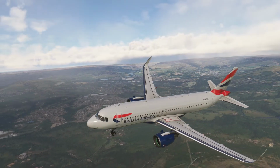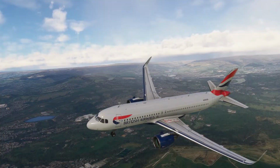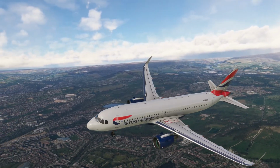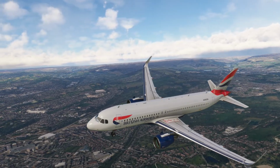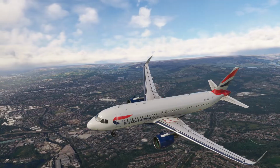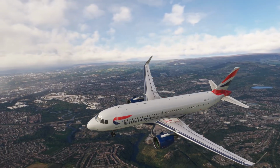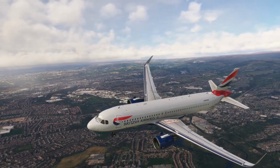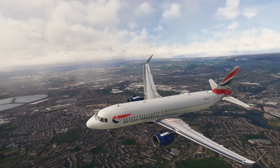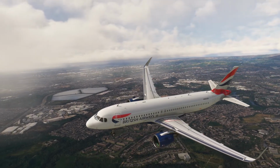Easy 3412, contact Liverpool approach on 119.855. Good day. Keep speed not above 185 knots, Ryanair 3239. 119.855, Easy 3412. Goodbye.